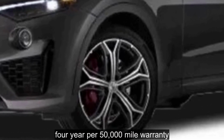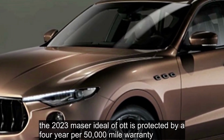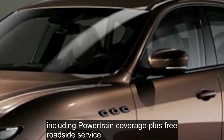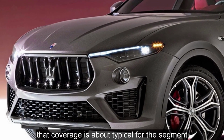4-year, 50,000-mile warranty. The 2023 Maserati Levante is protected by a 4-year, 50,000-mile warranty, including powertrain coverage, plus free roadside service. That coverage is about typical for the segment.